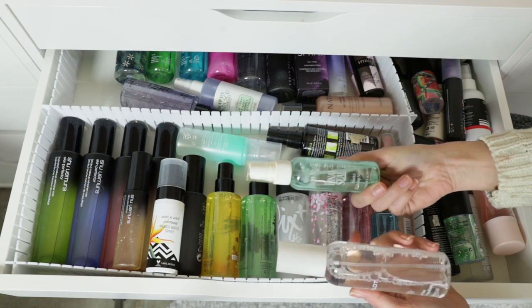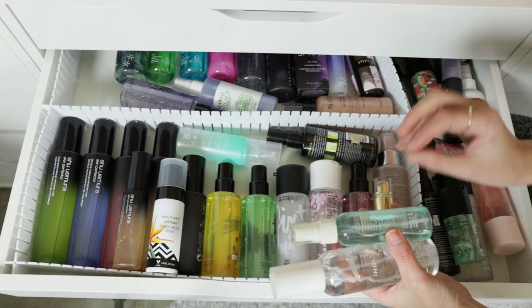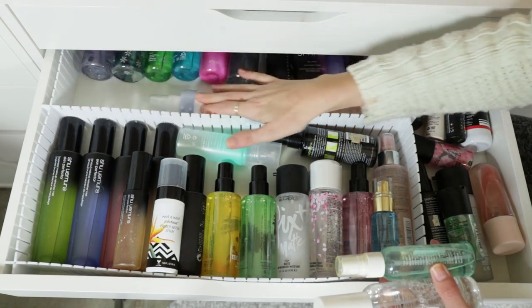This one's old and look, it's seriously heavy duty. I don't need something like that. And this one's just kind of sticky and I didn't really enjoy it. And that makes room for some other things, which is great.